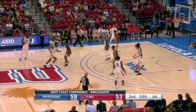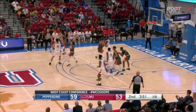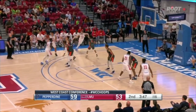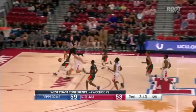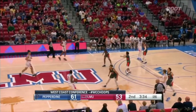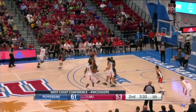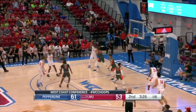And you see both teams are just trading baskets because now fatigue is starting to set in. 4 minutes left in the game. Guys don't have as much energy and effort on defense. Colby Ross off to the races. And PEPP made the right decision not to foul him. It's more important for him to be out on the court right now to help his team. He's playing so well. The deficit is 8 for LMU, a game that they led by 16 late in the first half.